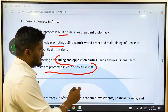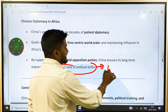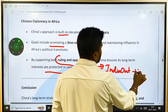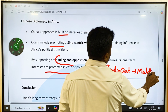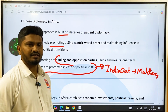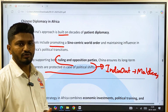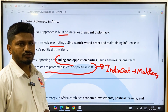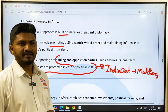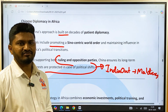Okay, this is an area where India can improve, because of the recent example of the India Out campaign in Maldives. It was the result of the opposition parties which saw India as an enemy. India was a supporter of the ruling party there. The ruling party had good relations with India. Maldives relations were very good, but as soon as the government changed, the opposition party started the India Out campaign. As a result, India almost lost its soft power which it had built over many years.